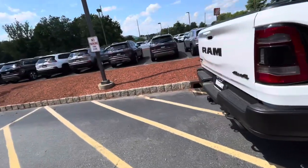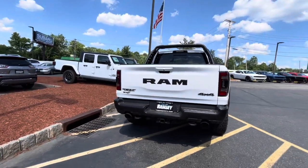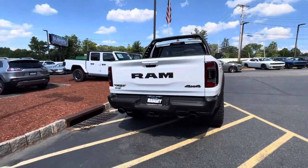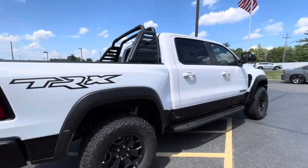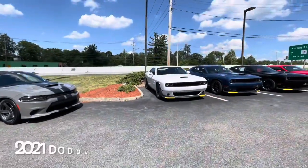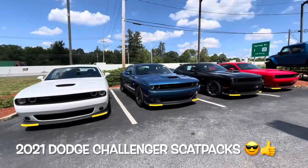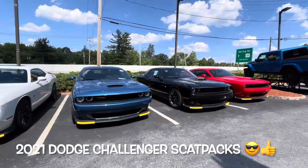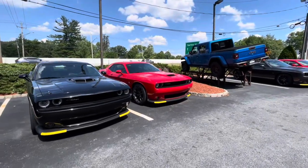Looks like this thing's going to be delivered soon because, I don't know, maybe this still is for sale. It just happens to be outside. This thing wouldn't fit in the showroom floor. So, very cool, very cool. Got a Scatpack in white. Got a Scatpack in frostbite. Scatpack in black. And Scatpack in tour red.